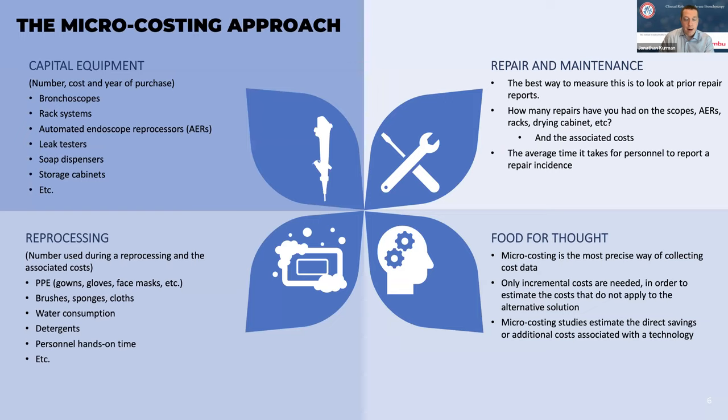In contemporary economic analyses, what's considered the best approach for determining the economic impact that a new technology or a new product is going to have is the micro-costing approach. This is a formal way of dissecting all of the costs and expenses that go into a particular procedure, product, or technique. Oftentimes we will think about capital equipment. That's kind of obvious. In this case, that's your bronchoscopes, your racks, your reprocessors. But then we don't always consider reprocessing and repair and maintenance. And with reprocessing, as Sonali mentioned, there's a lot that goes into it. Full PPE, all of the cleaning products, so detergents, the water that is actually used, as well as the brushes, sponges, and cloths that are used to clean all of these devices.